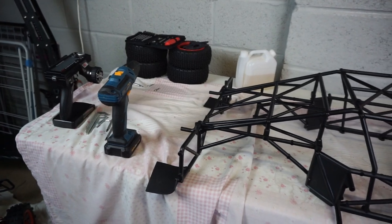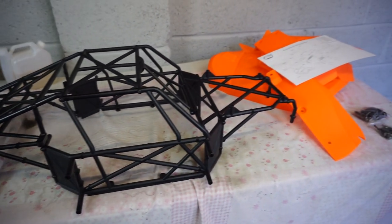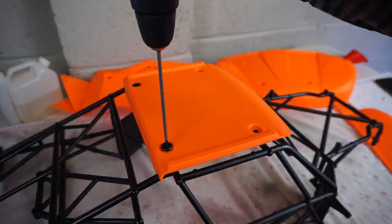One of the most important things about owning a fifth scale petrol truck is being able to stop the engine in an emergency. So if I turn the transmitter off, the engine will now cut. The engine's been through its first tank of fuel, and now we need to work on this body.